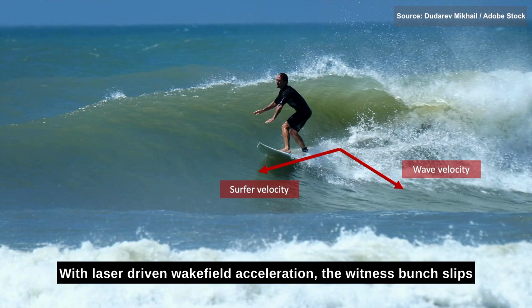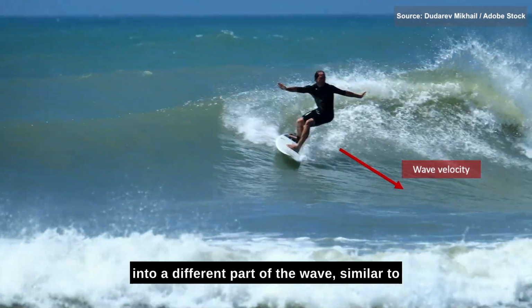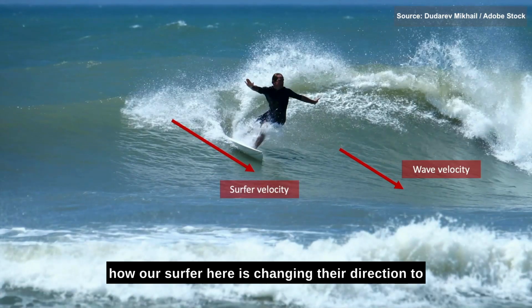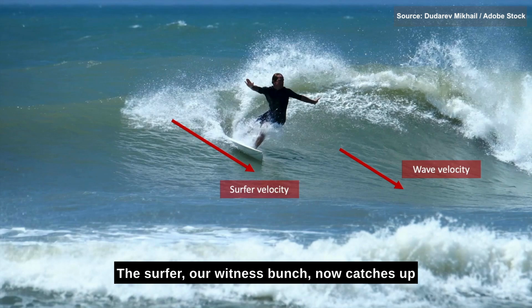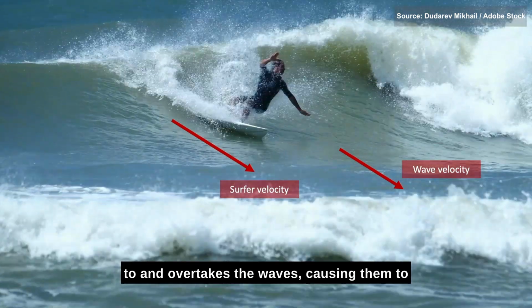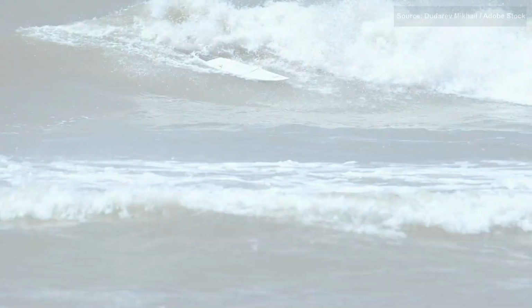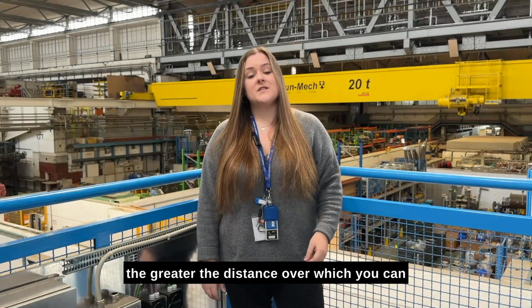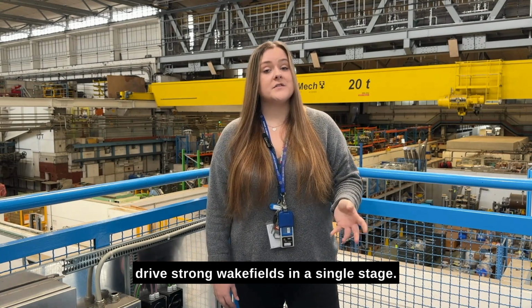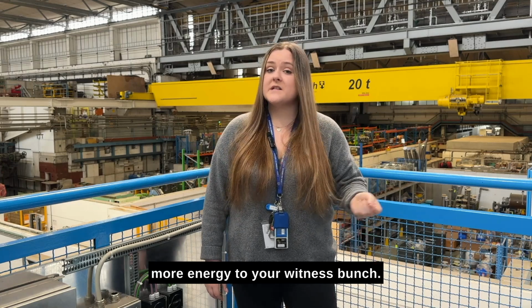With laser-driven Wakefield acceleration, the witness bunch slips into a different part of the wave, similar to how our surfer here is changing their direction to now be parallel with the wave's velocity. The surfer, our witness bunch, now catches up to and overtakes the waves, causing them to slip and no longer effectively accelerate. The more energetic your drive bunch of particles, the greater the distance over which you can drive strong Wakefields in a single stage. This also means you can transfer more energy to your witness bunch.